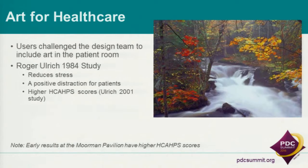And it also provides a positive distraction for patients. A later study showed that there were improved HCAHPS scores. They found that there is some improvement, but it's too early really to tell. The numbers are just coming in, and there's sort of a factor at the beginning of all this where you don't know if it's because it's just a new space or this is truly happening because of the space.